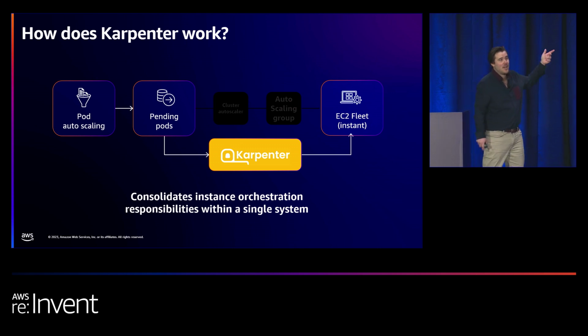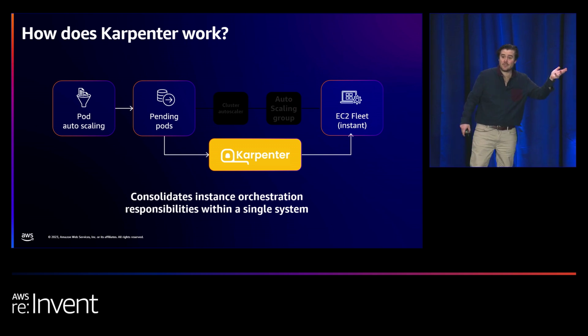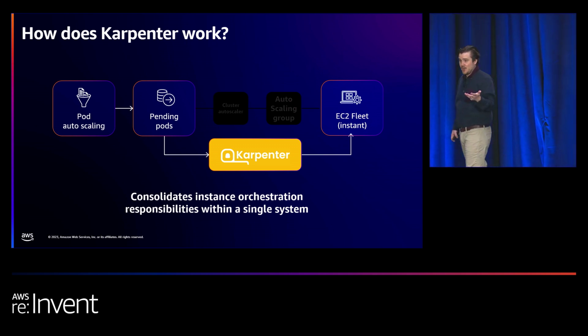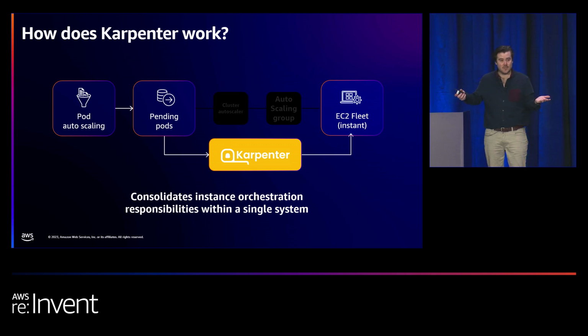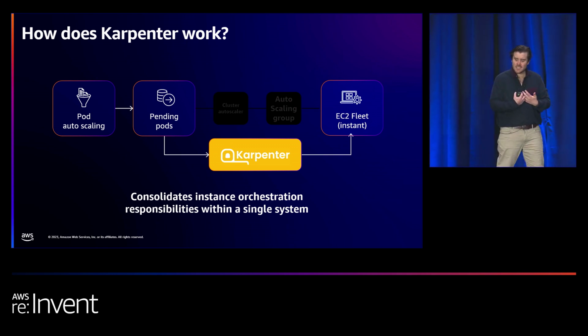Remember how I said you have to be instance flexible? Well, it's going to automate that process, because if the very first option it tries to select for Spot isn't available, it'll just move on to the next one, right? It's going to automate that process on your behalf. So it's really putting a lot of these pieces together in an automated way.